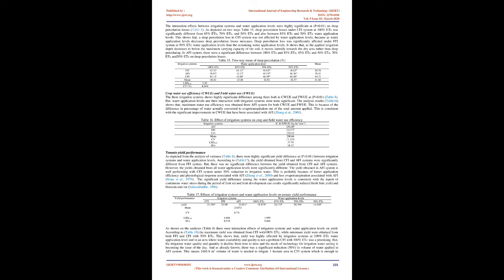While in AFI system, it was significantly affected at 85% etc. water application levels. Application efficiency of CFI system at 100% etc. was significantly different from the water application levels of 85% etc., 70% etc., 50% etc., and also between 85% etc. and 50% etc. This indicates that application efficiency of CFI system was affected by water application levels. Deep percolation losses, DP.